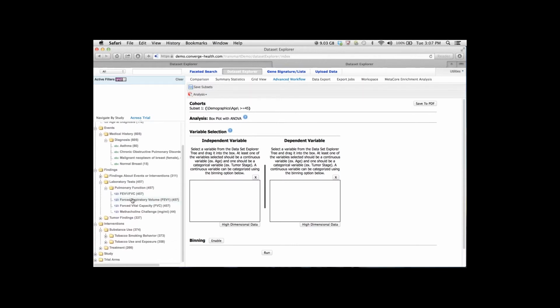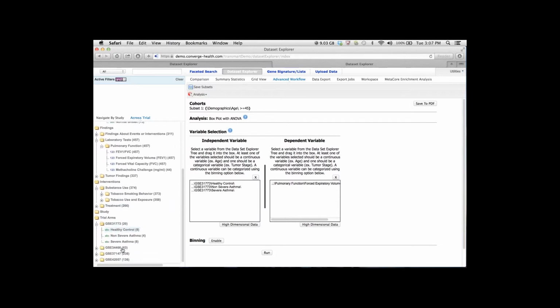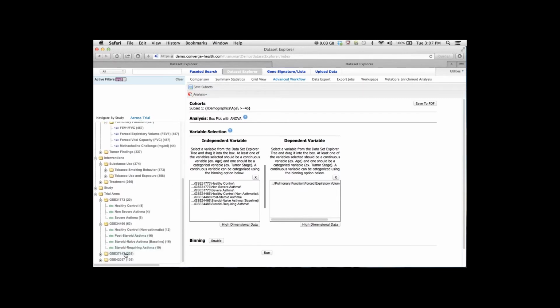So I'm going to look at the different lab tests. I can see I've got forced expiratory volume, which is a good measure of lung capacity and lung health. And I want to look at that with the various trial arms and see any difference amongst these four studies that I've got here. So I'm going to drag all these trial arms in.